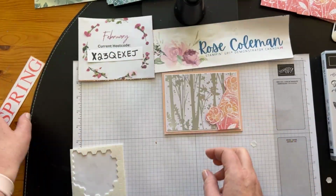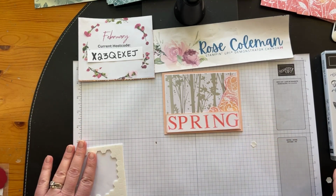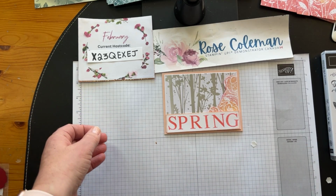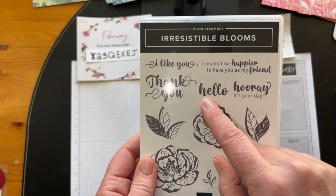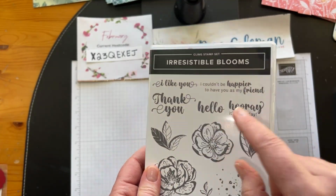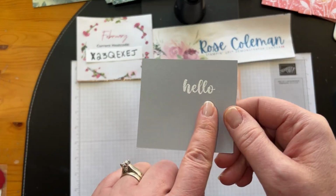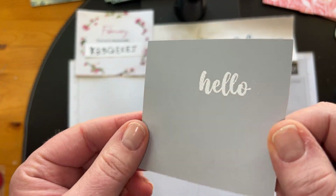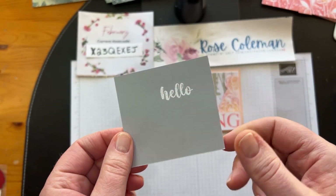So fun. Now my spring is going to go across here like this, but I don't want the card to just say spring. So let's bring in the new stamp set, the Irresistible Blooms, and look what it has. It has the most beautiful hello. I love it. So what I've done is I've just stamped it with Versamark on a piece of smoky slate. I put some white embossing powder on there and I heated it up. See how shiny that is? I love, love, love embossing.